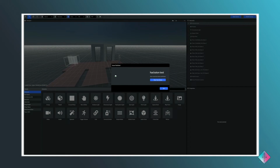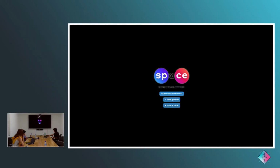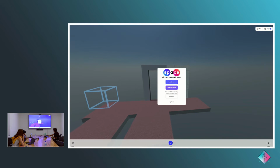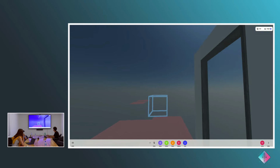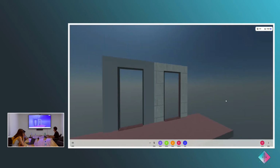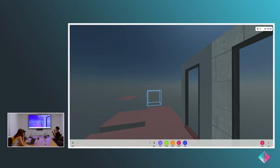And here it's telling me view the scene. I create the scene in space. Here you go. Magic. So now we're here. You can choose the background as well. In order to do that, you should find a panoramic picture. I can show you how to do this.